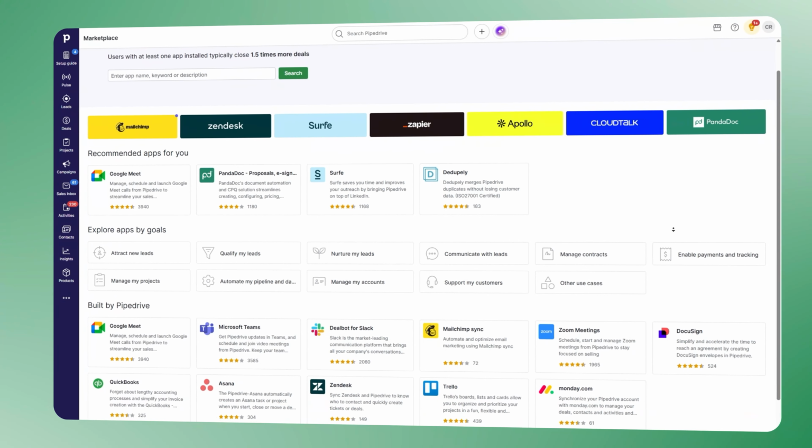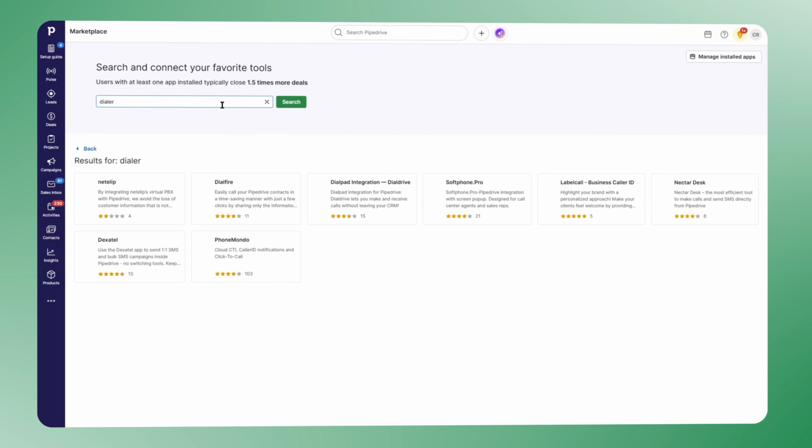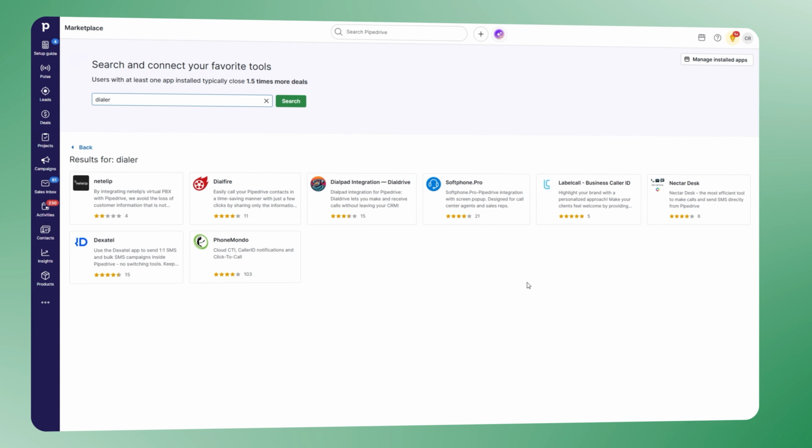And because Pipedrive has an incredible open integration system, you can easily connect it to your favorite real estate dialing software or your direct mail platform.